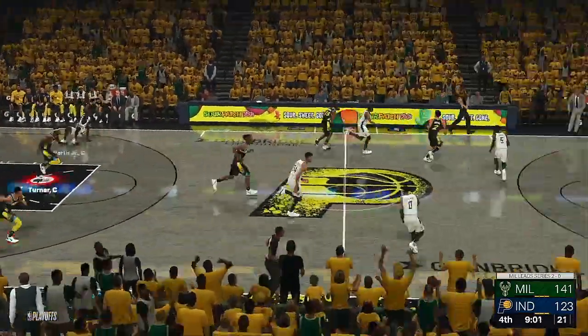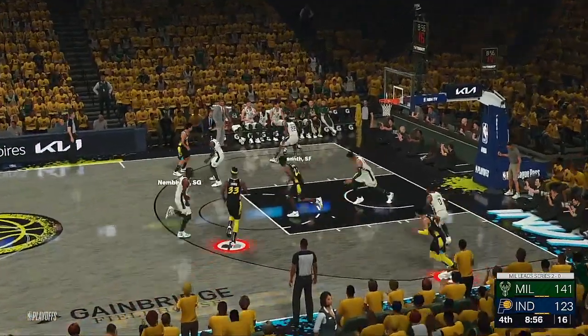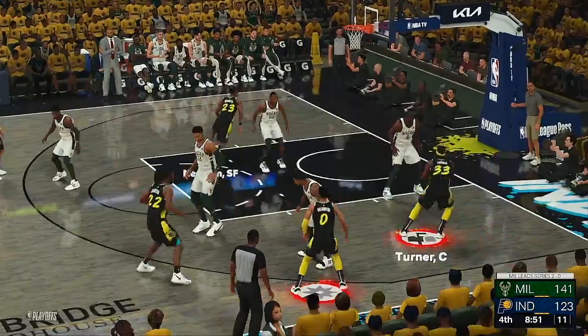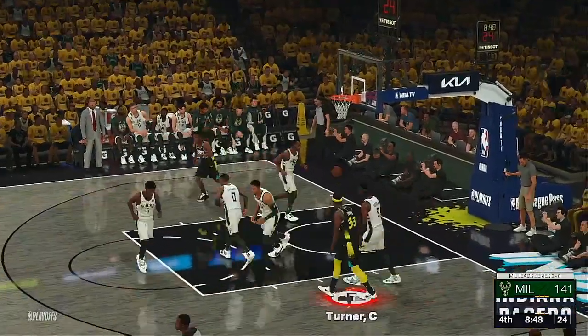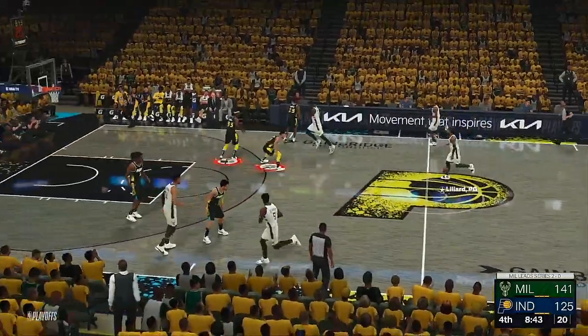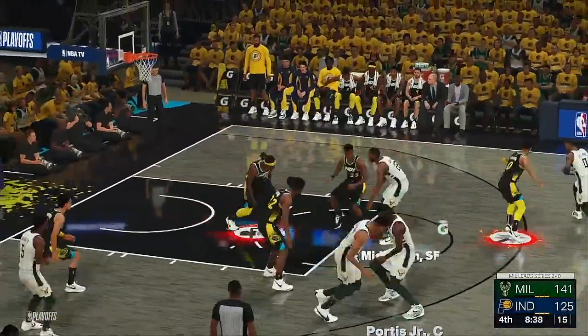Oh, what a play. It's snatched out of the air. Credit the block. Pass to Neesmith. To the right side. A good look from Turner. And the Pacers tack on two more. I tell you what, guys, there's not much more he can do. I mean, he's been on fire, yet they still trail in this game.